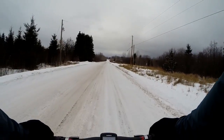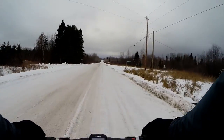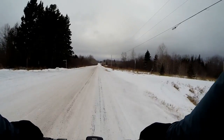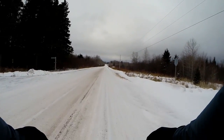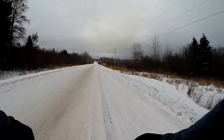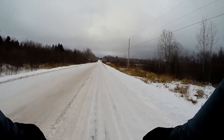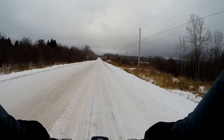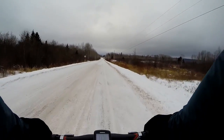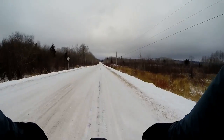I put clipless pedals on a couple days ago, switched away from the platforms. It sure does feel strange the first few rides when you've been riding platforms for a while, especially on a super wide Q factor on a fat bike. It annoyed my tendons and ligaments for a few days.